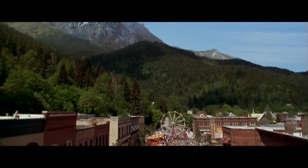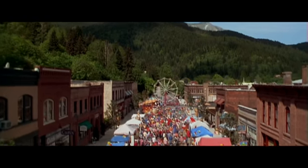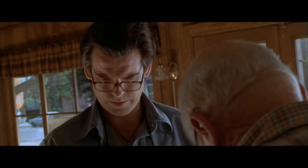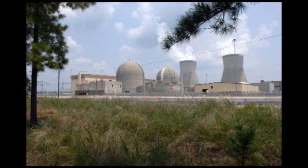Harry arrives in town while they're celebrating the Pioneer's Day Festival. Dante's Peak was just named the second best place to live in the United States. You know, that's nice and all, but I wouldn't want to live anywhere near a dormant volcano. And this is coming from someone who lived next to a nuclear power plant for 5 years.